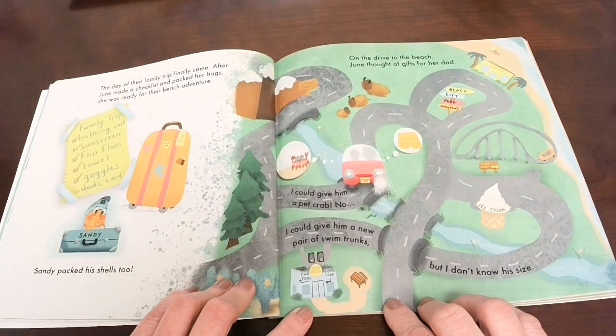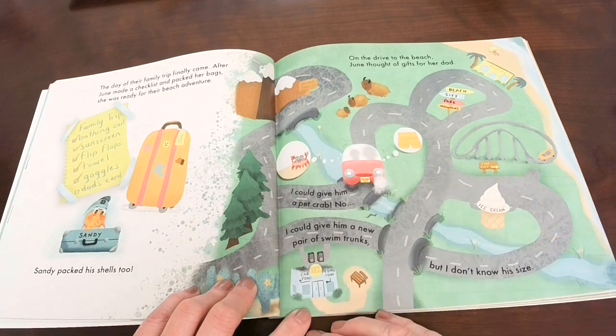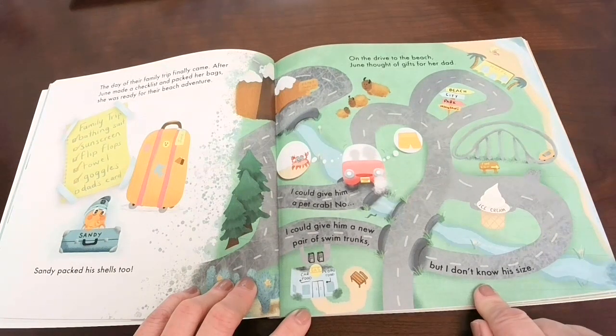On the drive to the beach, June thought of the gifts for her dad. She thought, I could give him a pet crab. Nah, he wouldn't want that. And then she thought, well, maybe I could give him a pair of swim trunks. But she didn't know his size.